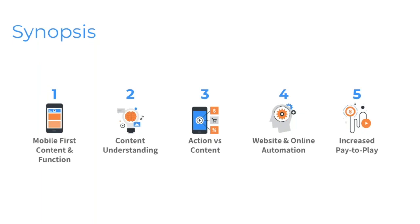Second one, content understanding, just making sure that your content is up to par and that it is what Google would expect to be there. And going right back into that, make sure that your content is something that works with the other pieces on there. Make sure that you actually have a point to having that content there.